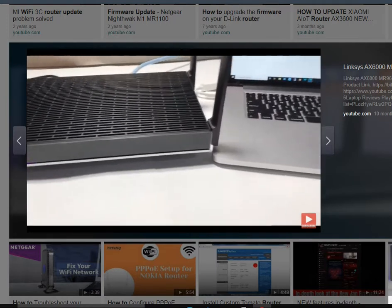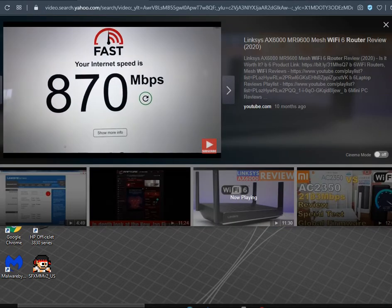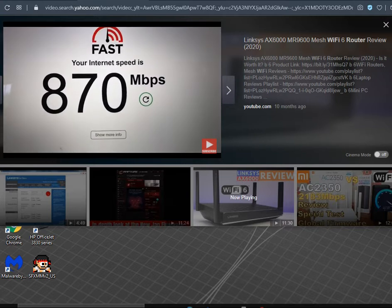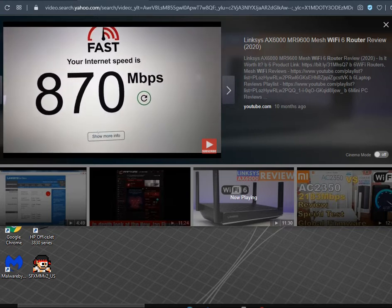So let's get started. I have 1 gig Verizon Fios connection, and for the first test I have connected a MacBook Pro to the router by Ethernet cable. And using fast.com speed test, we're getting close to 1 gig internet speed, confirming router can handle 1 gig internet speed, which is a good start for this test.